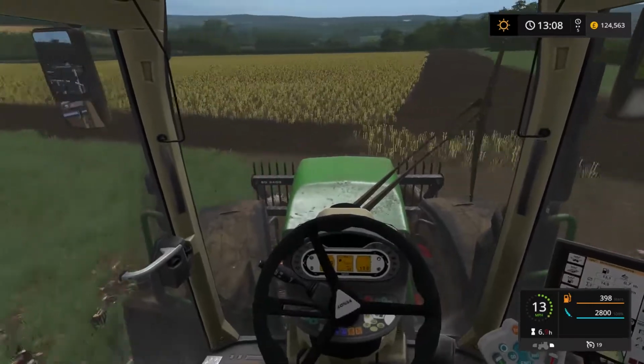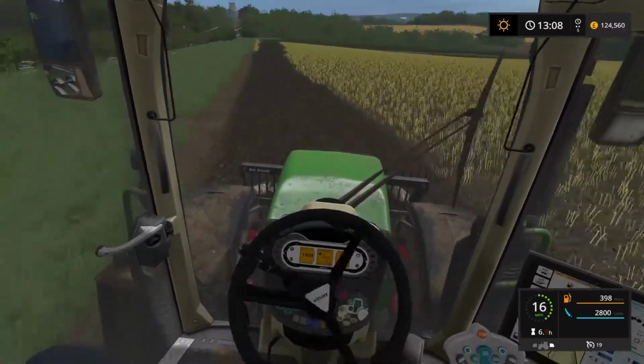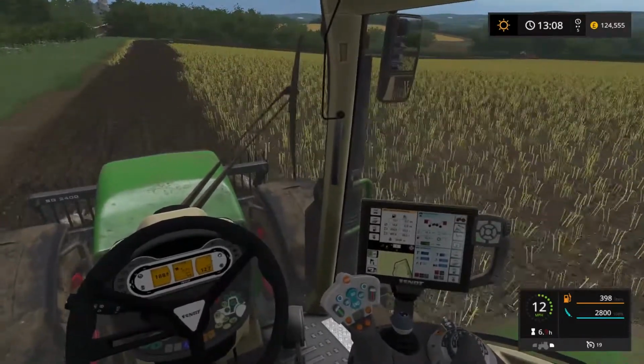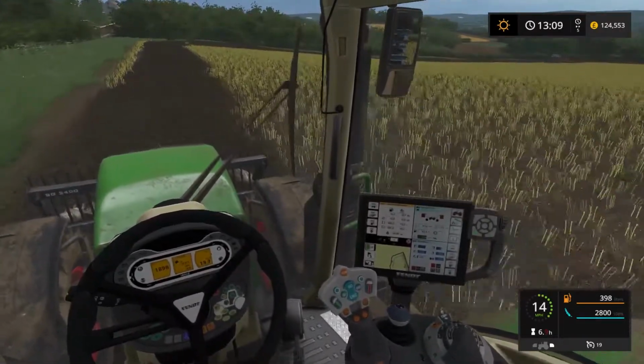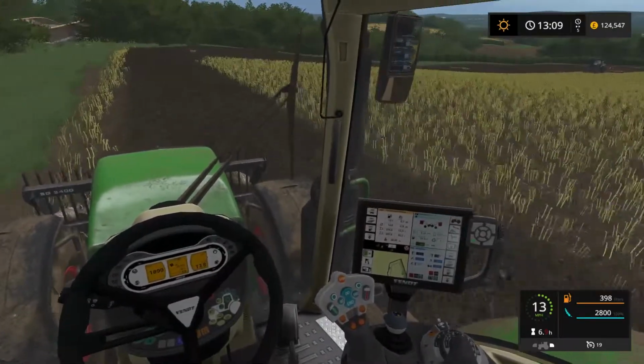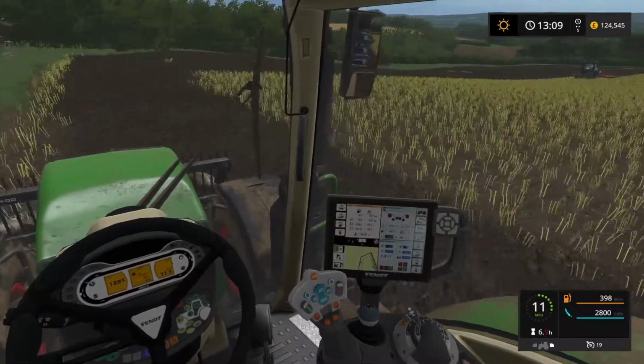So a little bit about this drill here. It is a Coquelin drill. This is going to actually be its first full season with me. We did have a traditional combination drill up to the middle of last season, but we changed it out just to get a little bit higher capacity really.